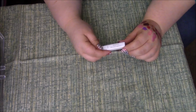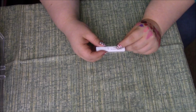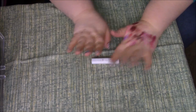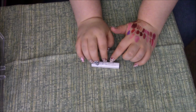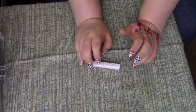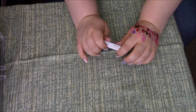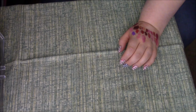And finally we have the Tarte Multiply Prime Mascara Primer, which I have not tried yet. I haven't opened it because I did have another mascara primer, which I think I actually threw away. I had the Ulta one that worked, but that I will keep.